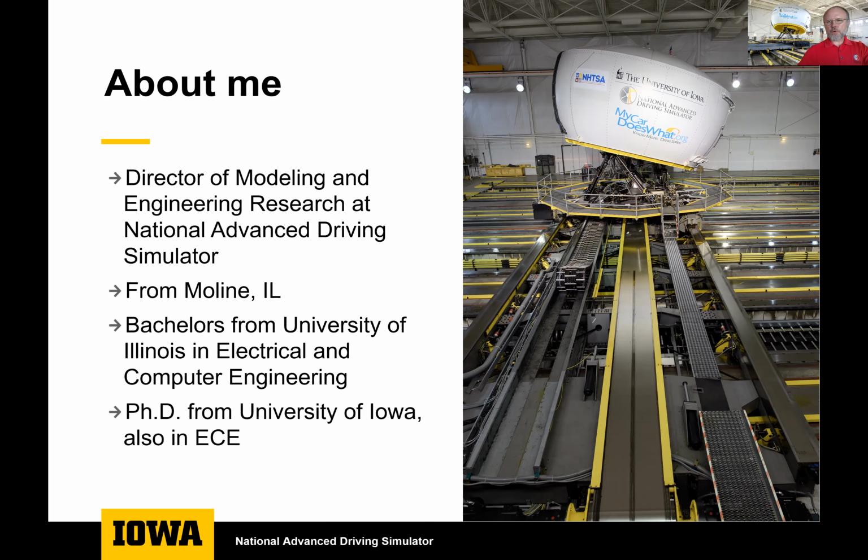But during my studies, somebody contacted my advisor looking for a graduate student to work on a vehicle modeling and simulation project. And that's how it was that I came to work for the NADS, the National Advanced Driving Simulator. That was 1996, and that's a whole 4 years before the simulator was even built. We were working on this software. And when I graduated in 1998, I applied for a full-time position and got it. And the rest, as they say, is kind of history.